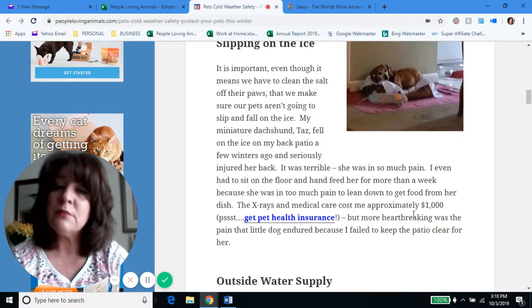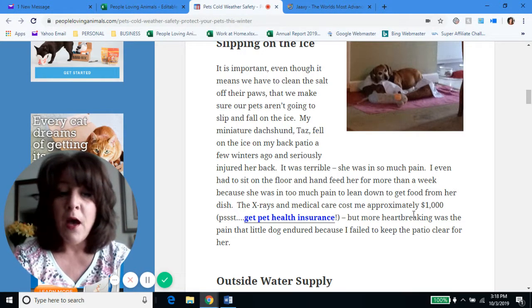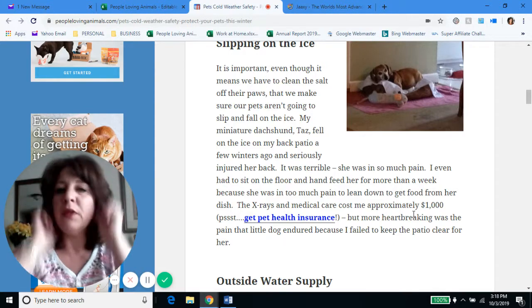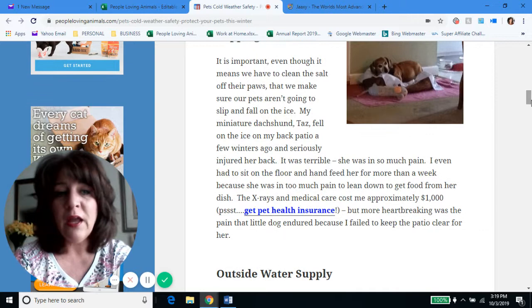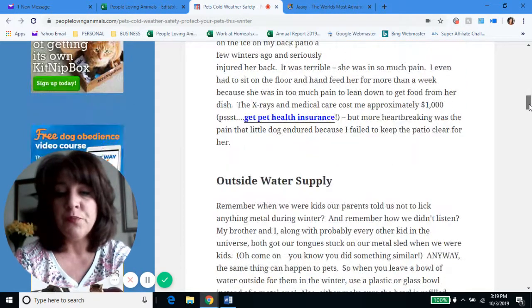But anyway, she slipped and fell on the ice. She hurt her back badly, and it cost me $1,000 in vet bills. But more heartbreaking was the pain that she endured, because it really was terribly painful for her, and I had an enormous amount of guilt because I had not kept the path clear for her, and she fell. And so this is her recovering. She has a little pillow here and her little blankie, and she was having a terrible time. So you have to be careful. That's one of the cold weather safety hazards for animals: they can slip on the ice and be injured.